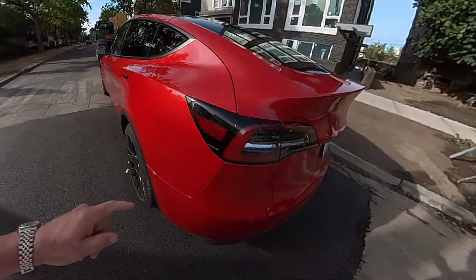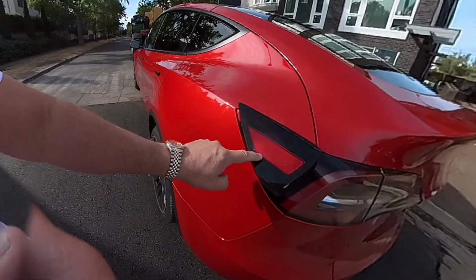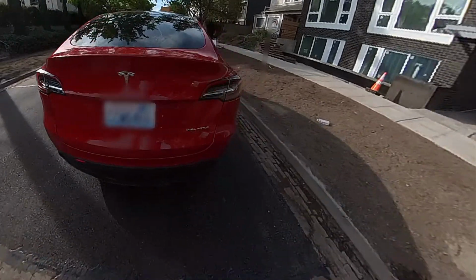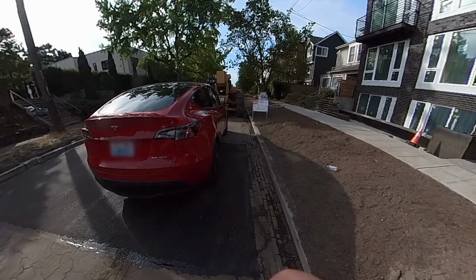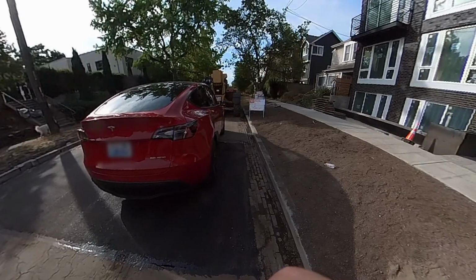And then if you want to charge it, you push this and then that's where you charge it. So it's a rather interesting thing. And I've driven it a little bit, and it's very different. It has quite a bit of power.